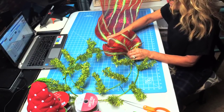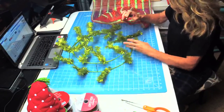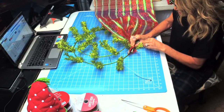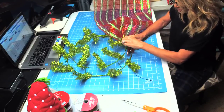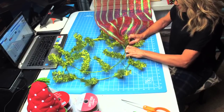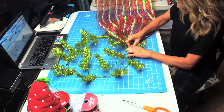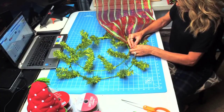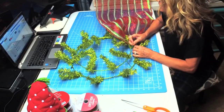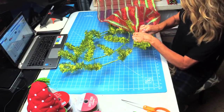Okay, so I'm just going to use a zip tie. So I open up my first tie, and I'll put this down right in front of it. We're not going to use this tie to tie this off. We're going to use this zip tie. Then that way, when I come around with the poofs, I end in that tie. Voila.